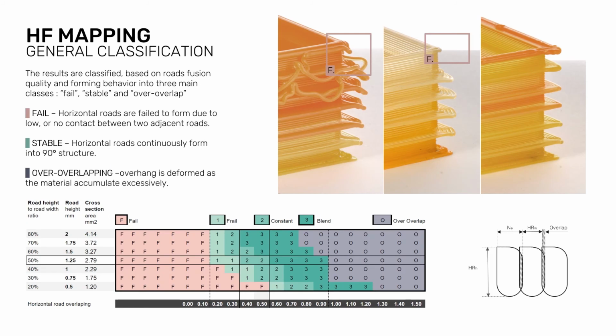The results are classified based on rod fusion quality and forming behavior into 3 main classes. Fail represents the parameters when horizontal rods fail to form, due to low or no contact between 2 adjacent rods. Overlap is defined when the overhang is deformed as a result of material accumulating excessively. Stable is classified when horizontal rods are continuously formed in a 90-degree structure. However, those structures have different fusion qualities and were classified into 3 additional classes.